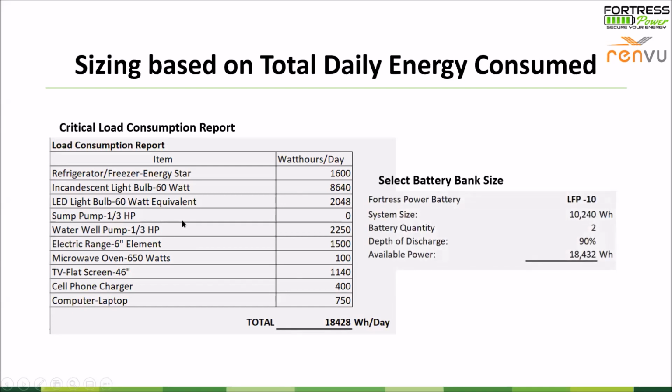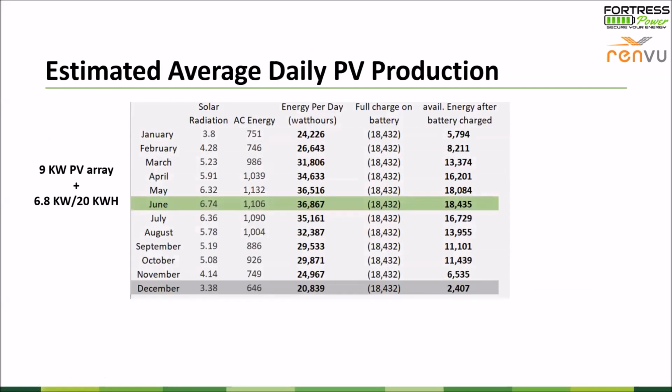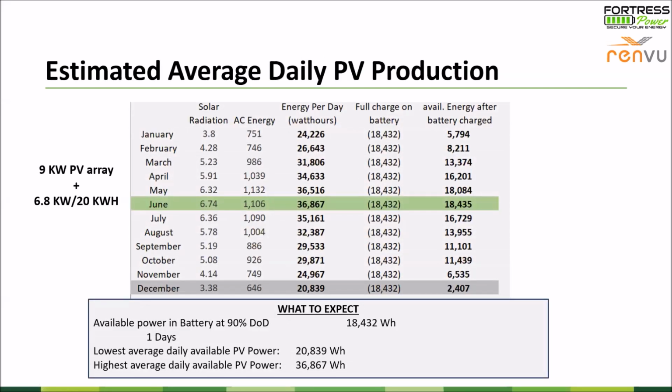Then we can figure out what size battery would be appropriate for that. So I did two LFP10s, which are each 10.2 kilowatt hours, or about 10,000 watt hours. Two of them together at a 90% depth of discharge gives you 18,432 watt hours available in the battery. So the battery is obviously sized for those loads on the previous page.